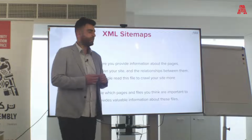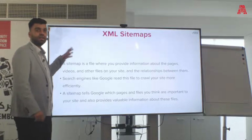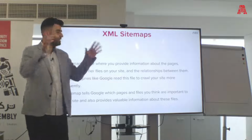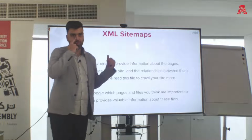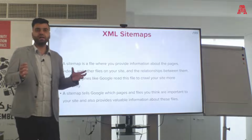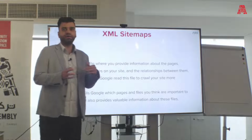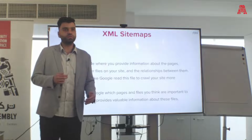Okay? So XML sitemaps are the second important thing when it comes to the technical side. Robots is the first thing Google will read. Then the XML sitemap. I will show you an example of it as well. It is a list of URLs. It's XML because the format of it is XML. It's again kind of a coding thing. It is basically a list of URLs of your website.